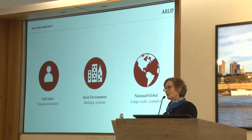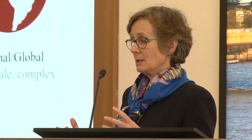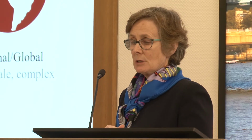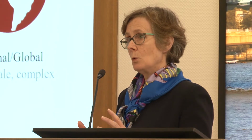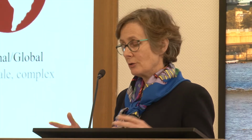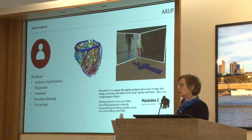And so these are a very small selection of the slides we used at the time, to make people aware that models could be very much about an individual and human interaction. Models could be multiple systems in the built environment, or they could be national or geographic, very large-scale complex models. The level of accuracy and ability to predict varied with complexity, and we might have to run more scenarios when we were uncertain about what the boundaries or circumstances were. And we were also thinking at that time about challenges we were facing in the UK.